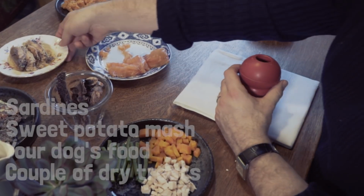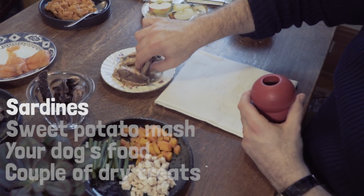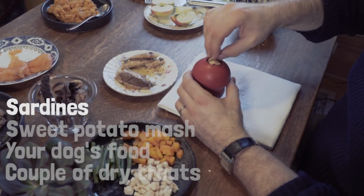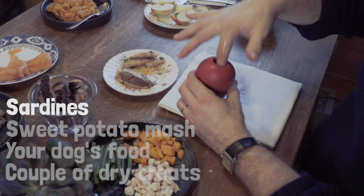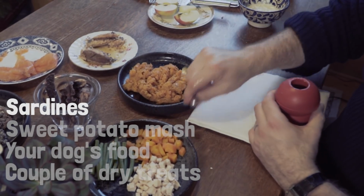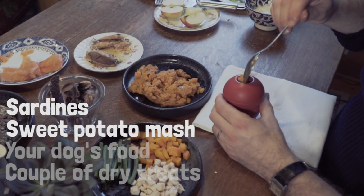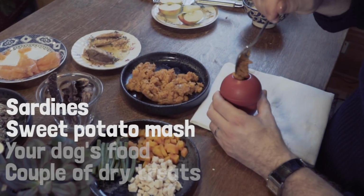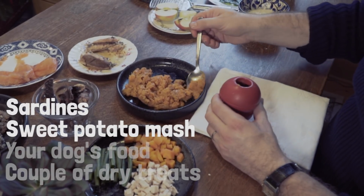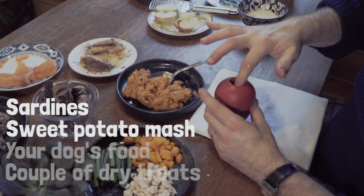So in the other Kong, I'm going to start with some sardine. A tiny little bit of sardine at the bottom of the Kong. Right there. So there's a nice smelly little treat for the dog to finally get to. Once I've done this, I'm going to add some sweet potato mash. I just basically boil some sweet potatoes and mash them roughly. So that's the next layer.